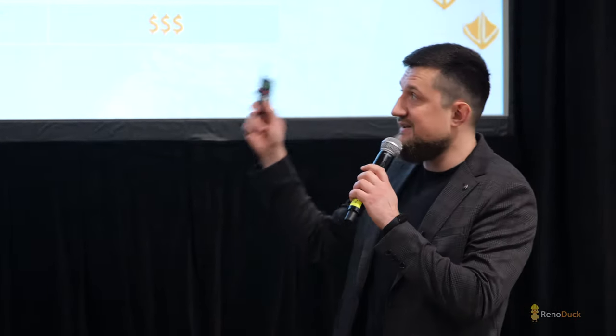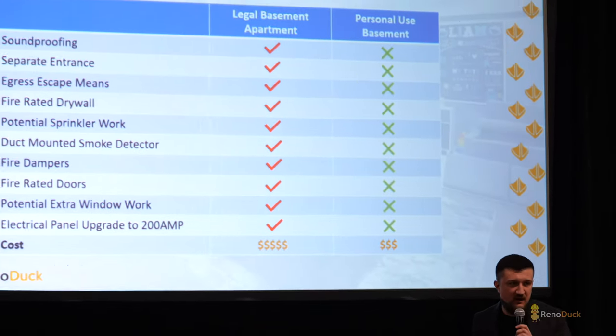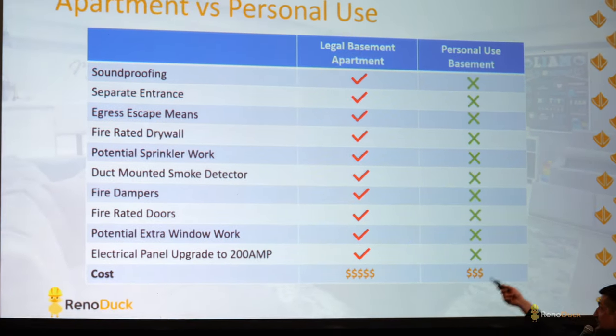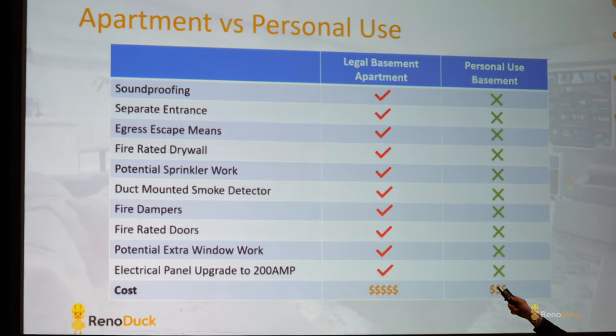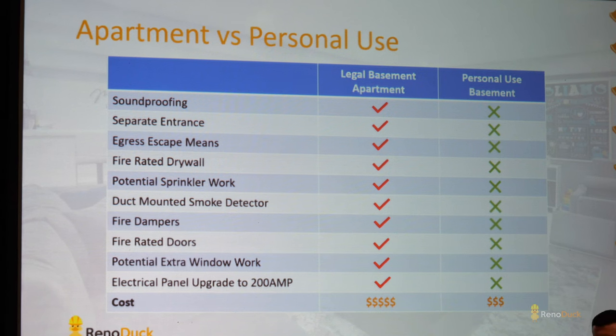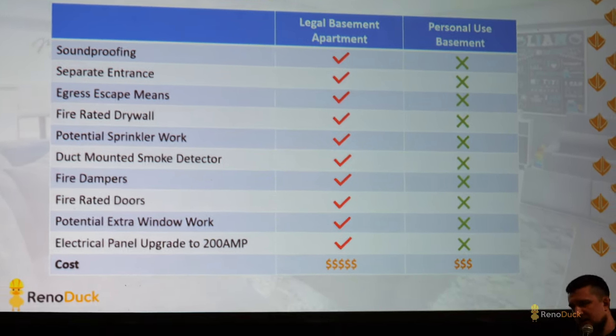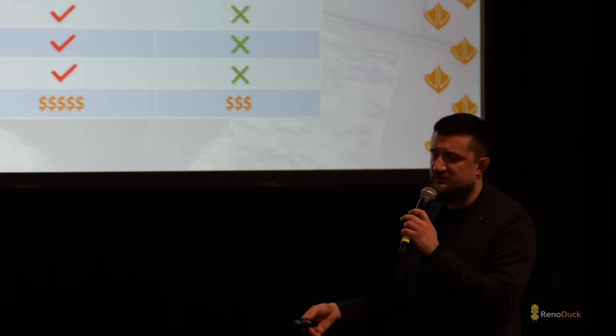But if you're finishing a legal basement apartment, remember those costs that you saw, $40 to $70 a square foot? That price skyrockets way higher because there's so many extra things that we need to do. And this is sort of the list. Soundproofing, separate entrance, egress, so means of escape, whether it's a door, if it's on the same level, or a big window. And again, the window doesn't really have to be in the bedroom. It has to be just on the same level.